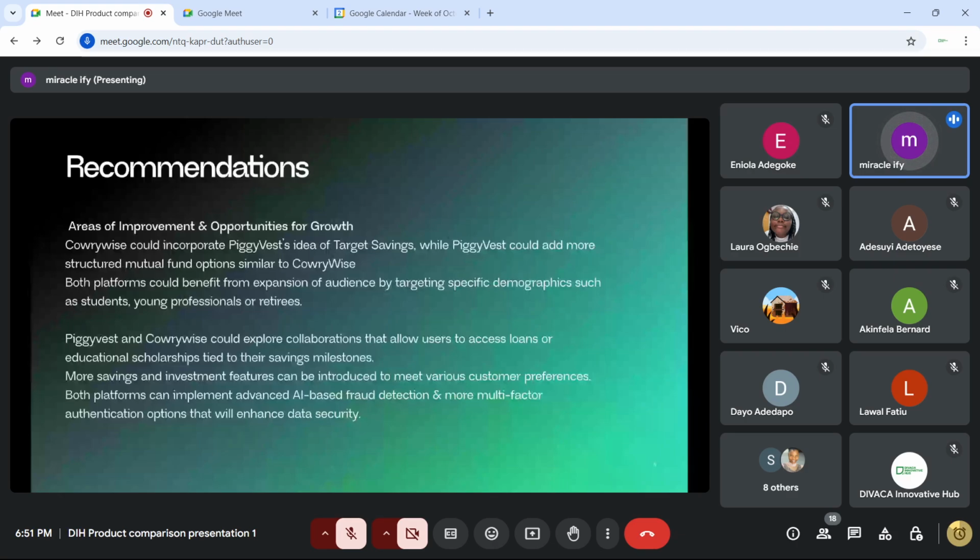Then for targeting specific groups, both apps should try appealing to specific groups of people. For example, Piggyverse could design a special saving plan for students with low or irregular income. They should not make the app just for people who are financially buoyant. They could also encourage students to save on a low budget, even if it's 10 naira, 20 naira, 15 naira, because I believe saving is for everybody.